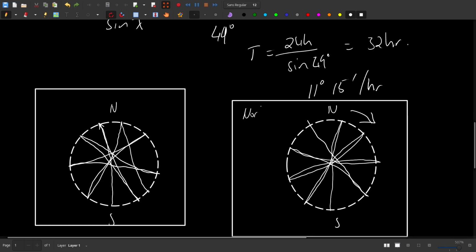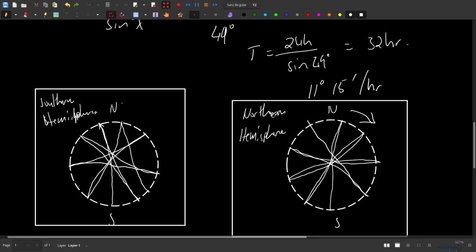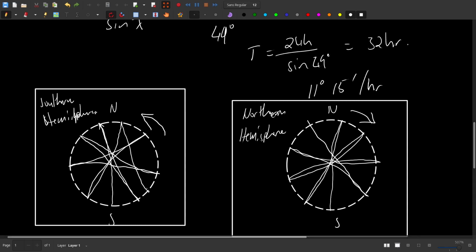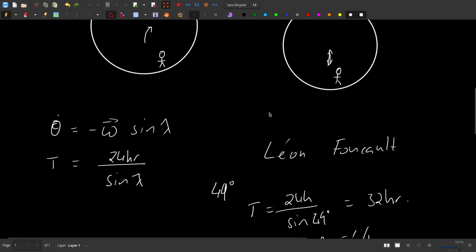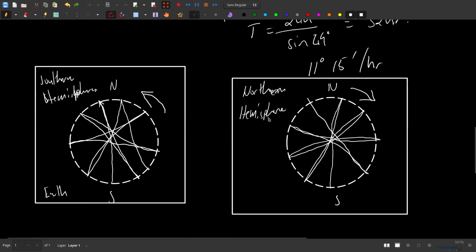So, the northern hemisphere and the southern hemisphere, that's what you would observe. In the southern hemisphere, the precession would be counterclockwise in the Earth reference frame, and in the northern hemisphere, the precession would be clockwise, again in the Earth's reference frame, of course. So that's how you'd prove that the Earth is rotating and is a sphere, by performing this experiment at different latitudes.